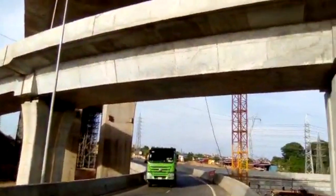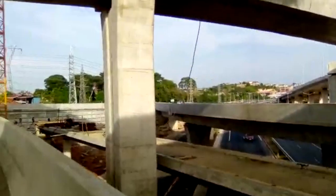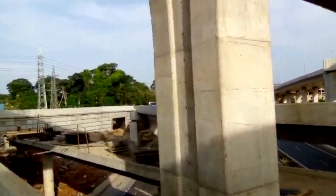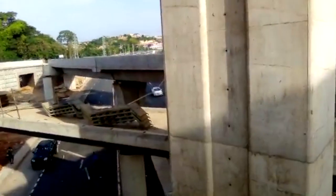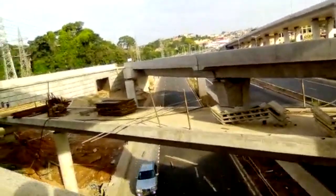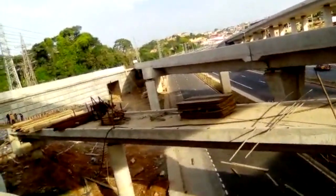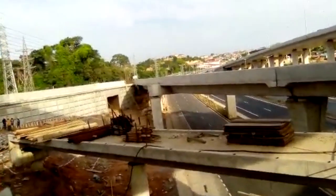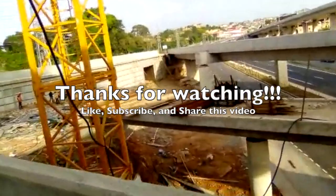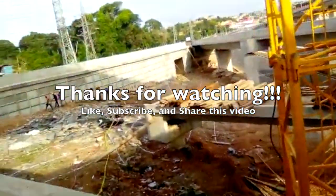The third tier, I'm standing on the second tier. Let you know when it is completed. It will be a nice footbridge. You see, they have the design on the floor.